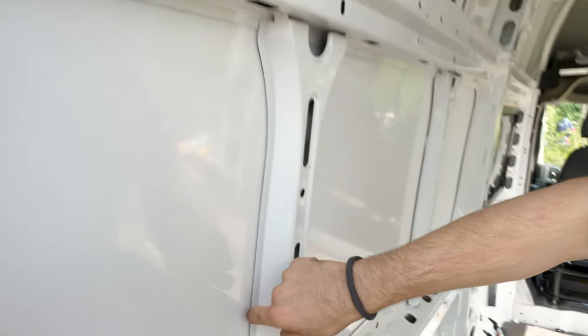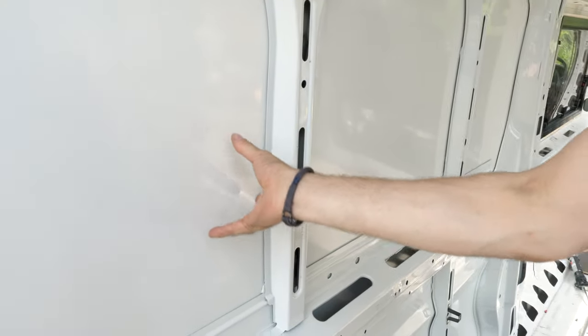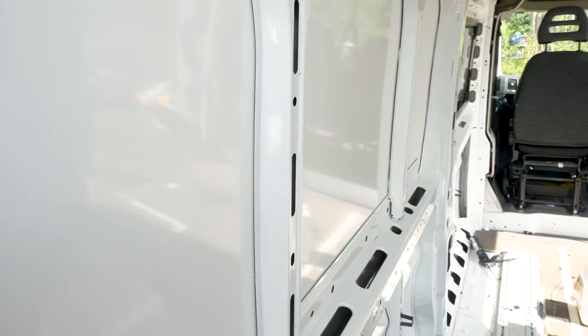Done cleaning the van, so now Simon is going to apply the anti-sound stickers on the wall, and I'm going to seal all the gaps between the metal studs and the wall to prevent it from making any noise while driving.